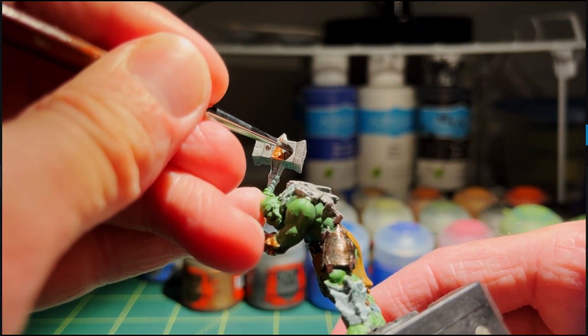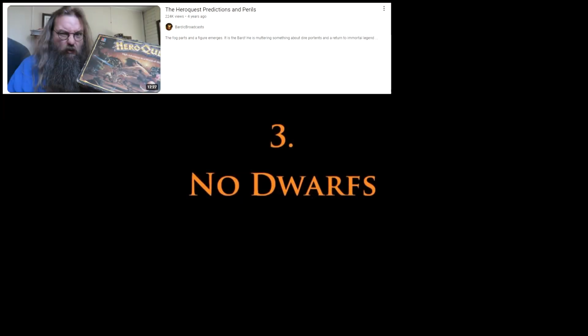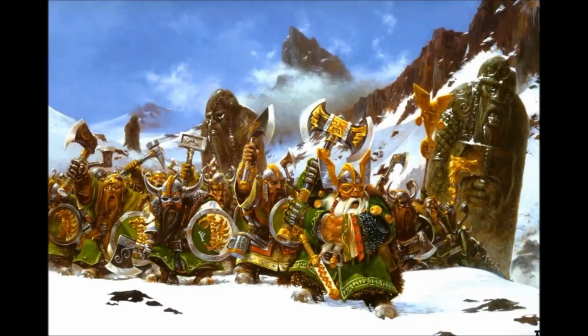Bardic Broadcasts finally got his dwarven army. What's this witch lord gonna do when the goldsmith's guild comes calling, eh? Nothing. Except be destroyed? Where's my dwarfs?